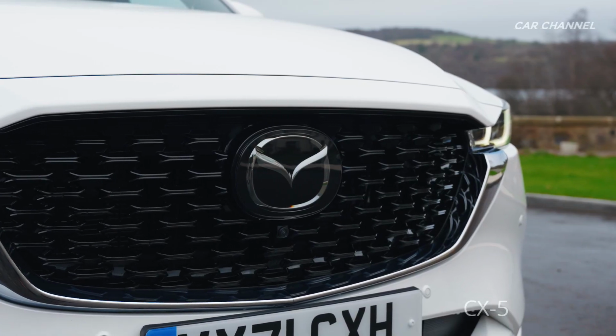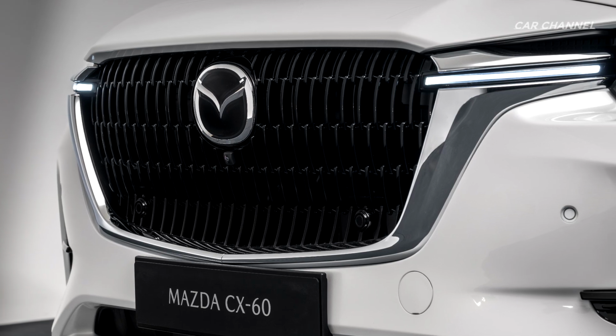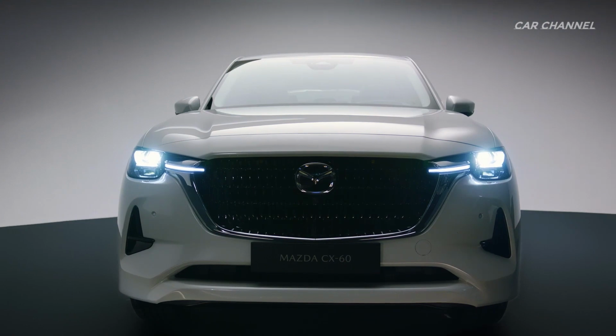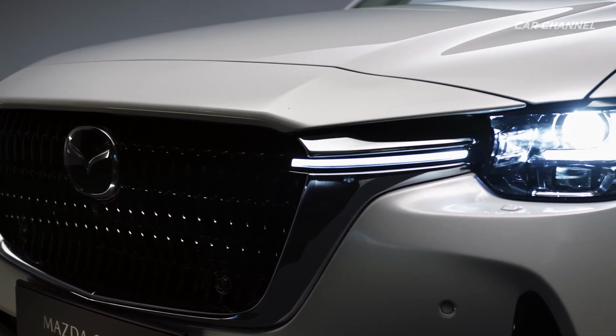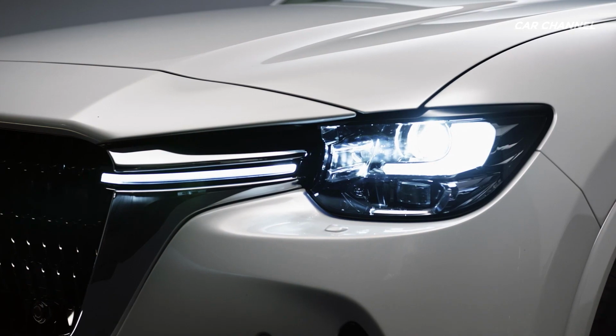on other Mazdas. The signature wing now features illumination functionality to further accentuate the powerful look of the grille. The front lamp design is also new for Mazda. Unlike previous models, the Mazda CX-60 headlight arrangement features vertically stacked lamps and an L-shaped lighting signature to create a new expression that conveys the strength of an SUV.